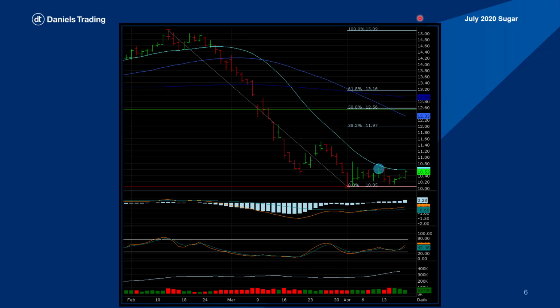Okay, and the third and last chart for today is the July 2020 sugar, or zucchero. I'm trying to learn Italian during the quarantine here to kill some time. So July 2020 sugar, looking to go long this market actually. You can see the MACD, this is a trend indicator, is starting to angle up. And the stochastics indicator, this is a momentum indicator, is starting to hook up as well. We just had a 12-month contract low put in. That was 10.05, April 1st.